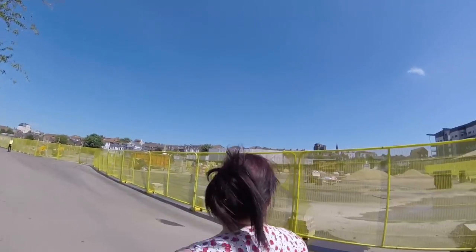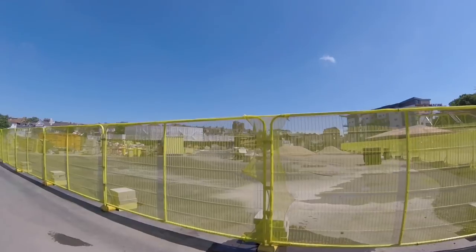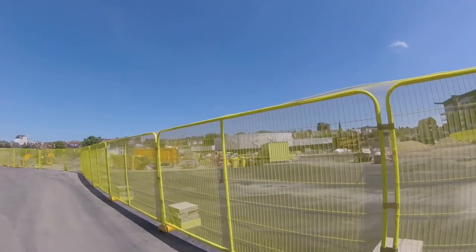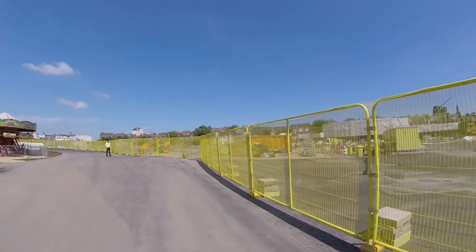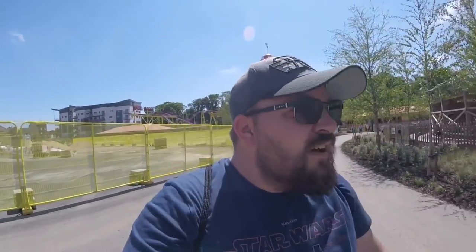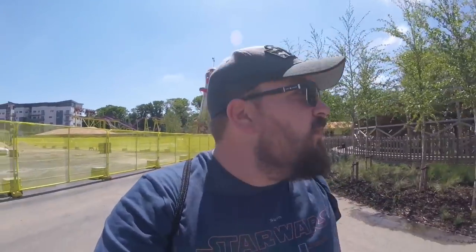There's a lot of land there for extra stuff. I don't think there's any more rides going in there or anything. I think it's just more gardens and things. Another stage. Don't really know what else to say, really. Run out of words, but it's a nice day though.